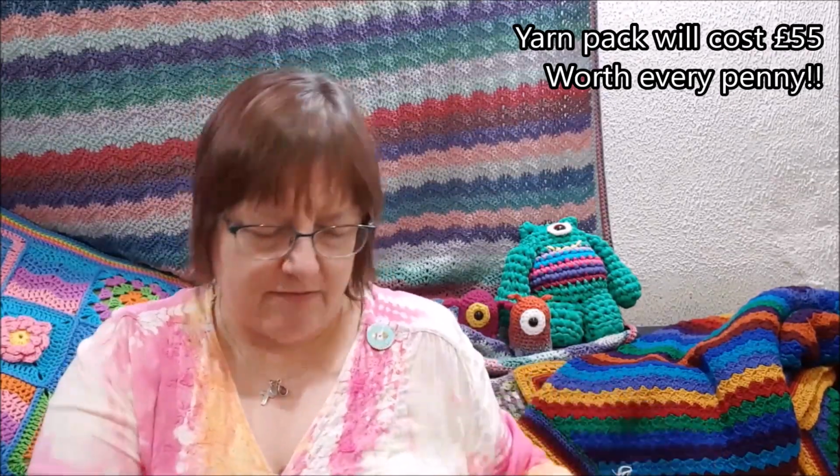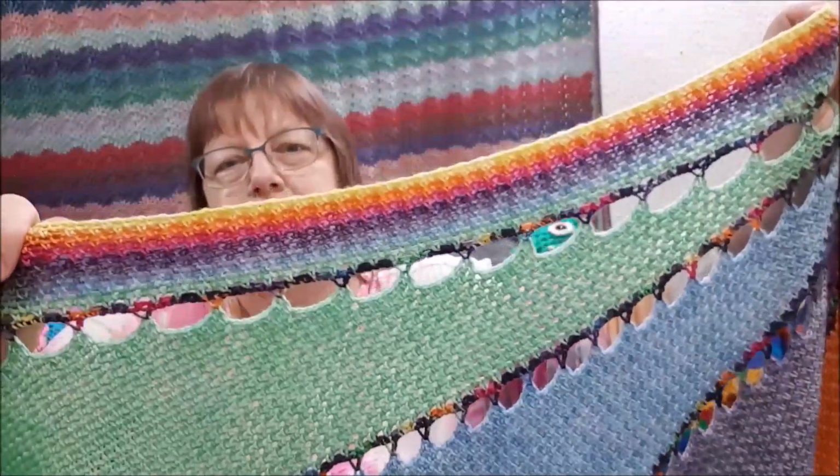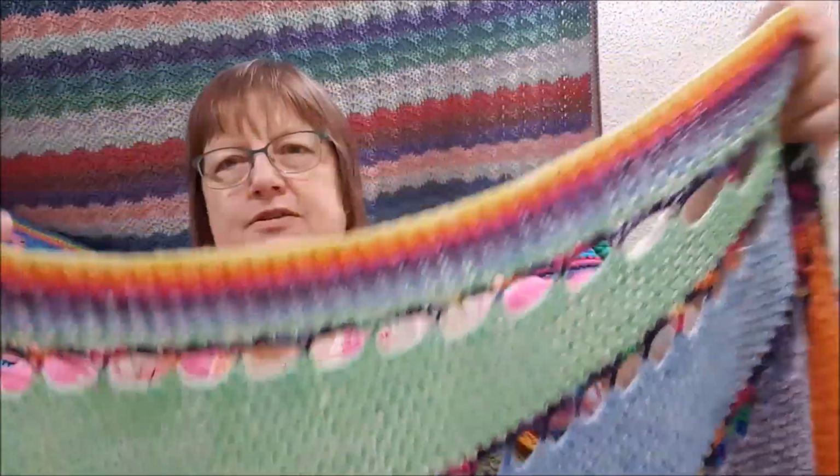But you do get a rather gorgeous, spectacular shawl with all the rainbows. And it's Pride Week. It's Pride Week. Who knew that rainbows would be so appropriate on Pride Week? Okay, so we've got rainbow edges there.